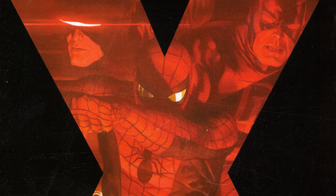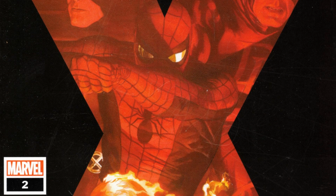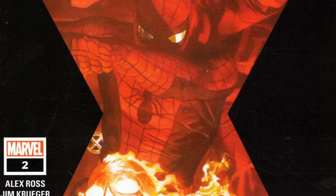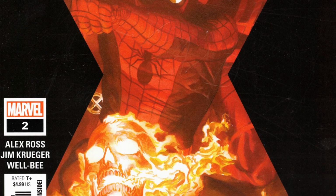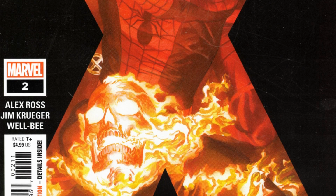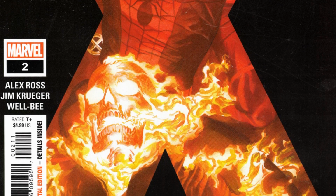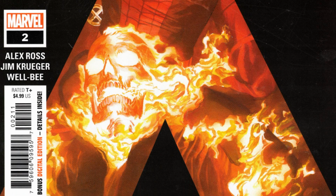But ultimately, yeah, I mean, bad art can ruin a good story in a comic book. And that's why I'm leaving Marvel's X on the wait and see list. While the art here is not absolutely horrendous, it's not that good. And to kind of make up for that, the story is really going to have to develop into something very interesting, very engaging. So again, that's why I'm leaving this on the wait and see list for now.